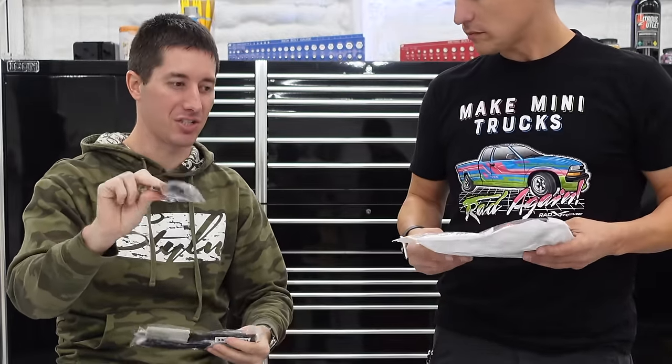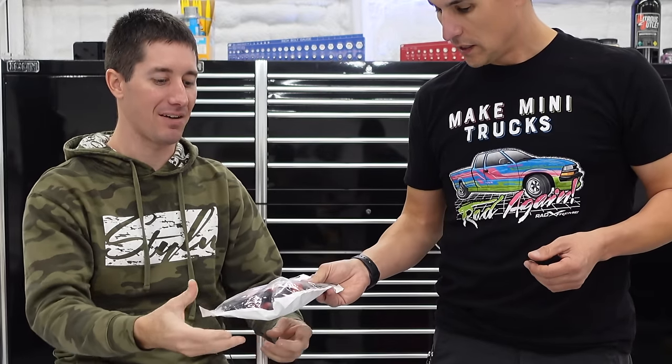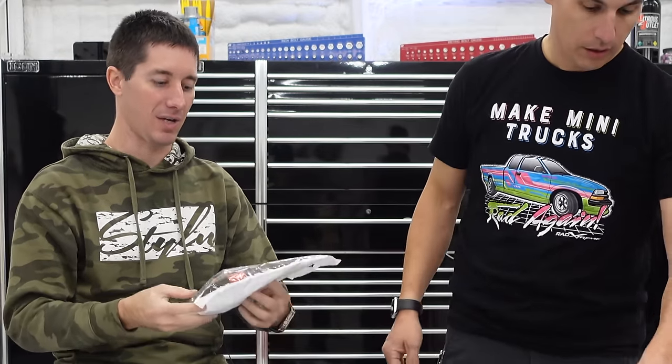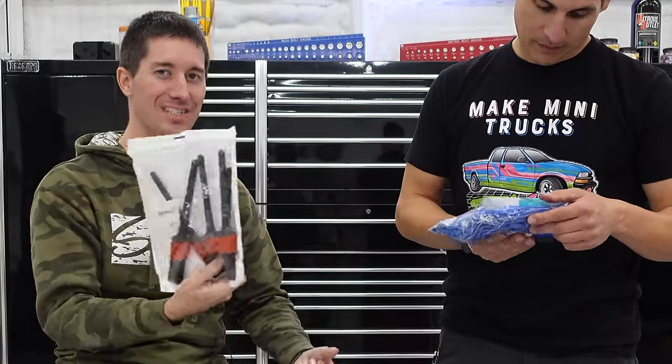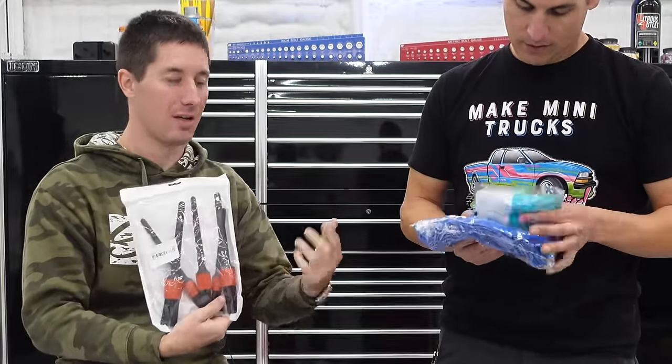Stereos, whatever you need, all your interior stuff. This is all stuff I didn't have. Make sure you don't knock over the NOS though. Yeah, I don't want to hit the NOS. More brushes for cleaning vents, whatever you need. These are some of the best brushes for sure.